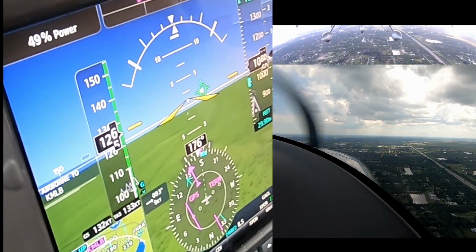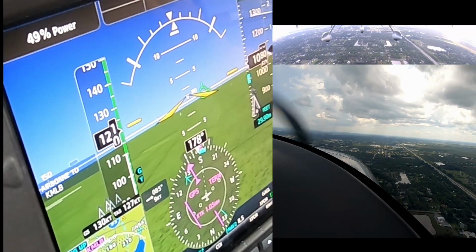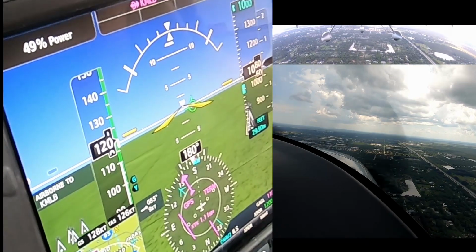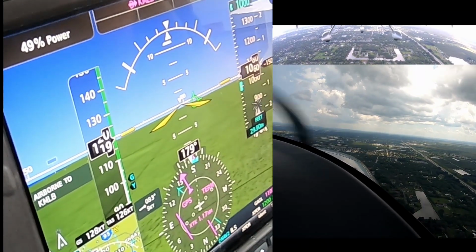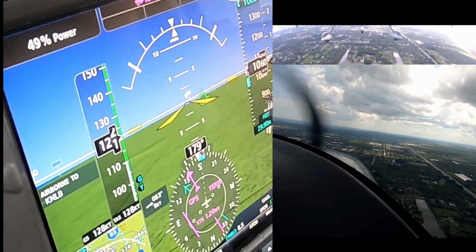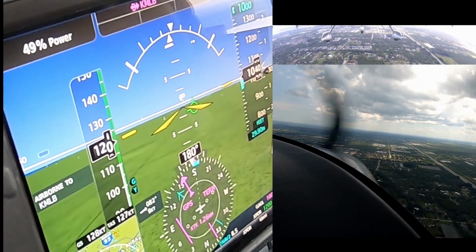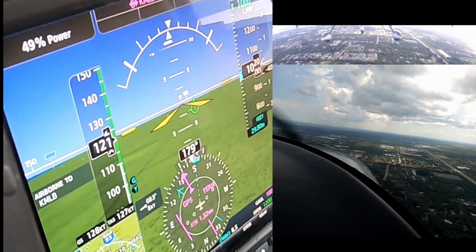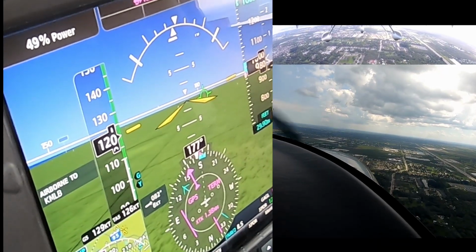Did he tell us to report a base? Report 3 mile. That's your distance from the center of the field. I would say 3 miles about here. Okay. Melbourne Tower, 43 Charlie Kilo's about a 3 mile base for 9 left. Kilo, 9 left, clear to land. 9 left, clear to land. 43 Charlie Kilo, thank you.